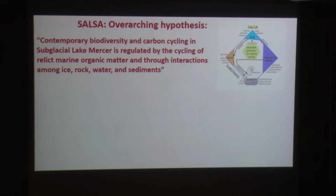Contemporary biodiversity and carbon cycling is regulated by cycling of relict organic matter. West Antarctica is not a very stable piece of Antarctica. The oceans come in and out. West Antarctica is gone. The ice sheet's come and gone. Sea level's risen 30 meters every time it does it. So it's been going out, and I think what we're seeing is a marine influence there.